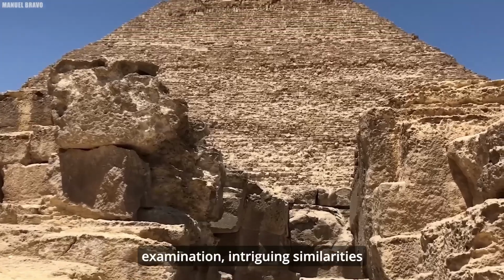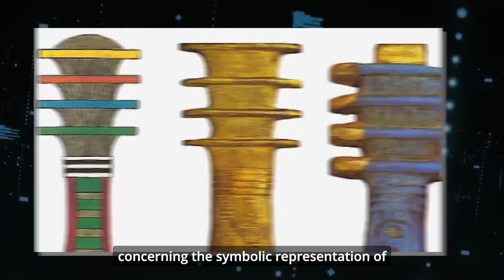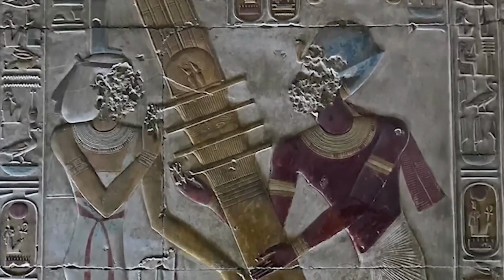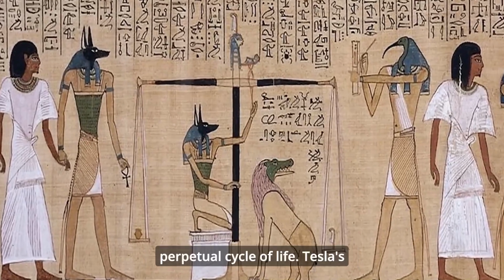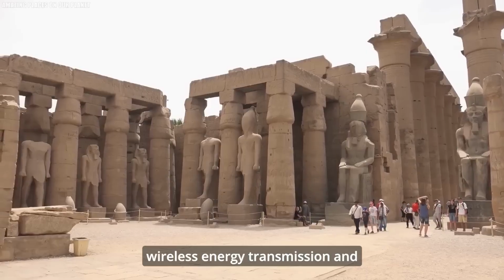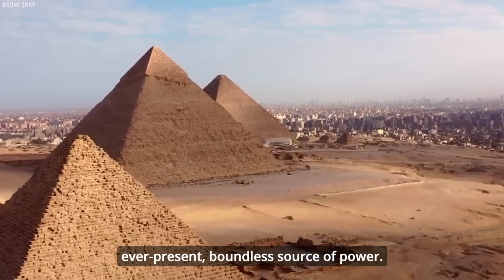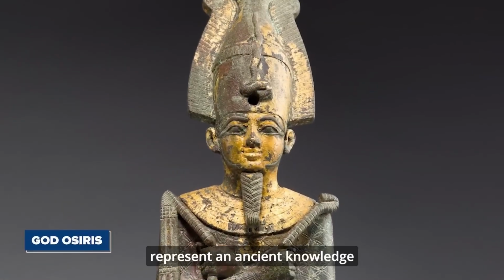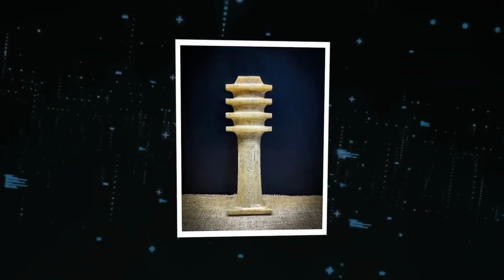However, upon deeper examination, intriguing similarities emerge, particularly concerning the symbolic representation of energy and power. The Djed pillar's symbolism of stability and renewal can be metaphorically linked to the concept of continuous energy flow and the perpetual cycle of life. Tesla's groundbreaking work in wireless energy transmission and electromagnetic fields resonates with this notion of an ever-present, boundless source of power. Speculative theories propose that the Djed pillar could potentially represent an ancient knowledge of electrical energy, drawing parallels to Tesla's vision of harnessing and distributing energy.